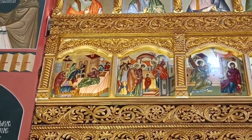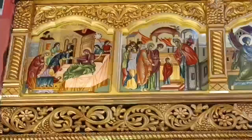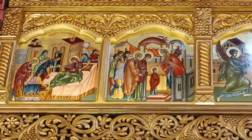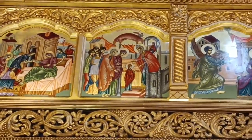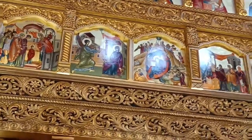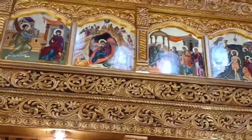On the superior part of the iconostasis, we have the icons which represent the main moments from the life of Jesus Christ, starting with the Annunciation. You can see it here to the left, the first one. Then the moment when Archangel Gabriel tells Virgin Mary that she will have a child, who will be the Son of God.